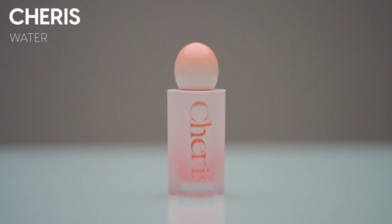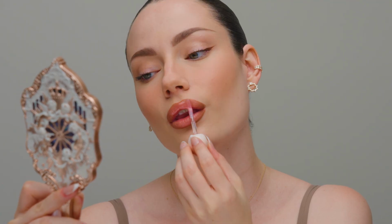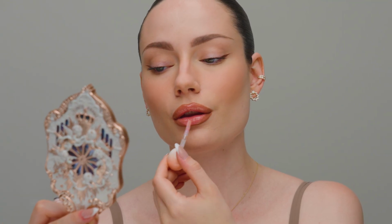I don't know about you guys, but lip gloss is also essential to me. I don't feel complete without my gloss. I'm going in with my very own Charis Cosmetics water gloss. This is the glossiest gloss I've ever used. It literally looks like glass on my lips. The shine is really unmatched, and with this lip combo, oof, it is just perfect.